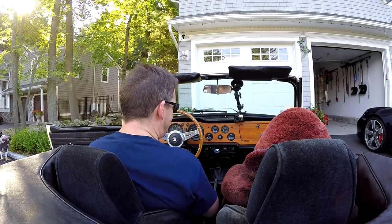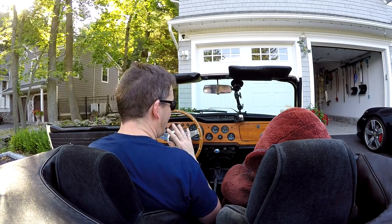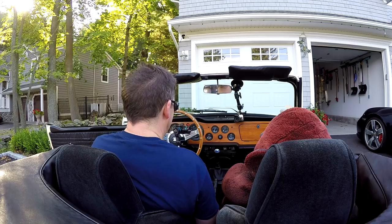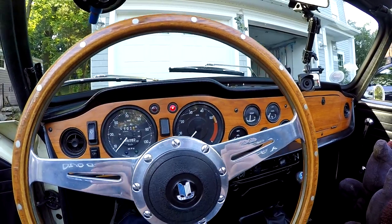So here we are back home to have a look at some of the quirky little details that make these cars so much fun. And this particular TR6 is in fantastic condition. Whoever's owned this before has done the work to keep this car up. But this has a lot of quirks that cars of this vintage, and in particular British cars, had.